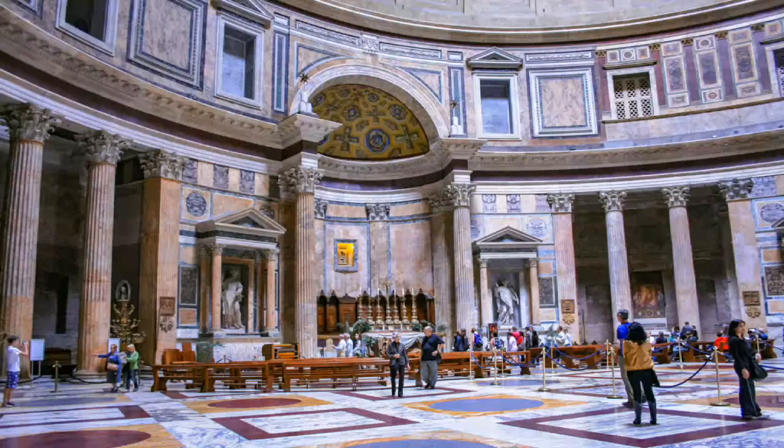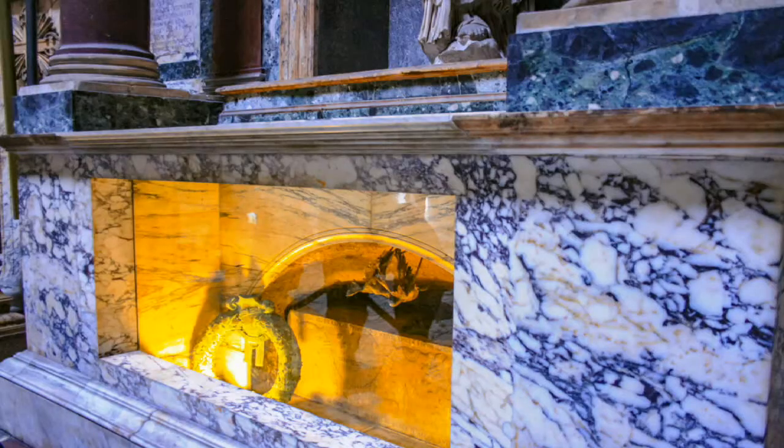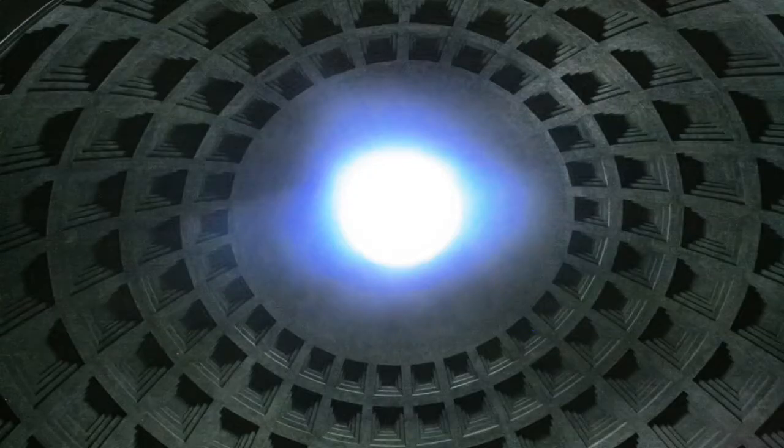On Rome's birthday, which is the 21st of April each year, when the sun is at the equinox, a beam of light shines through the hole at the center of the Pantheon's roof and exits through the grill above the entrance gate and lights up the courtyard. The fact that the Romans were able to engineer a building this way roughly 2,000 years ago is absolutely mind-blowing.